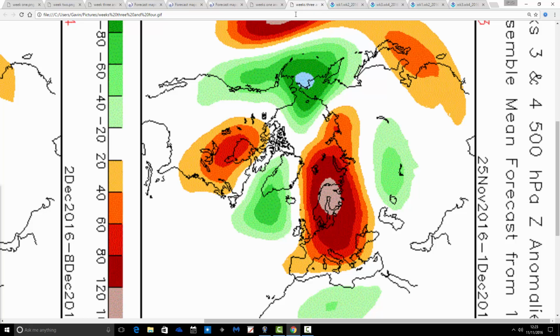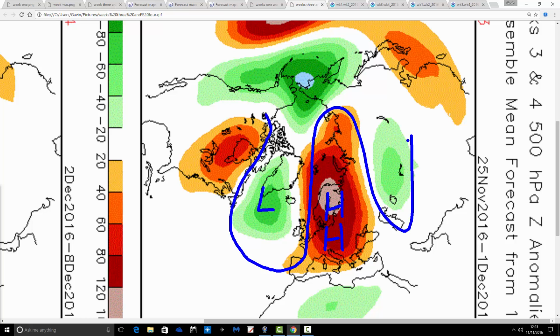Now, week 3, which is the 25th through to the 1st of December, shows a change again. The trough is being placed to the south of Greenland as heights are strengthening across Scandinavia and generally across Eastern Europe. Quite a complicated pattern. The flow is going something a bit like that. In summer, that would be indications for a heat wave.